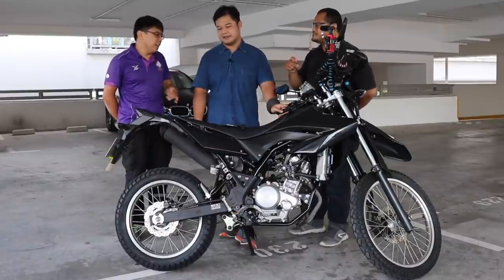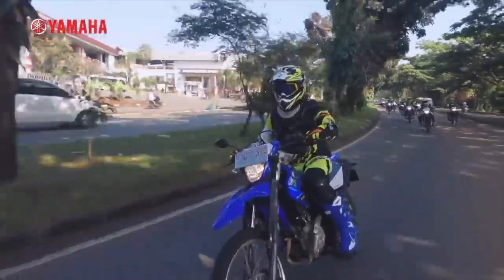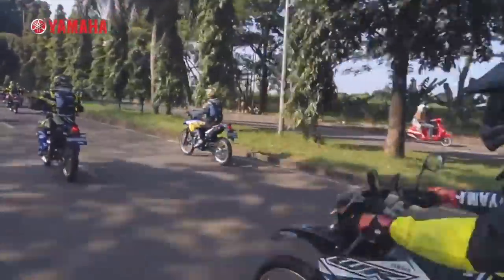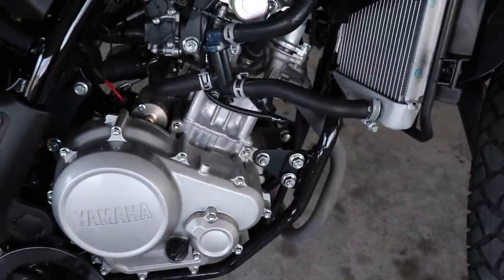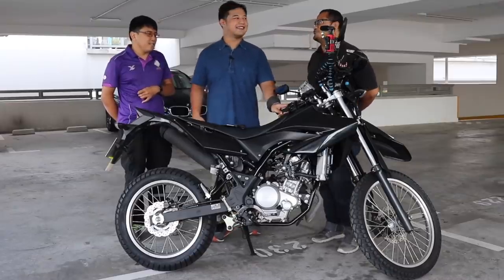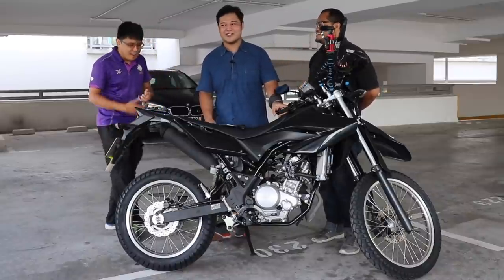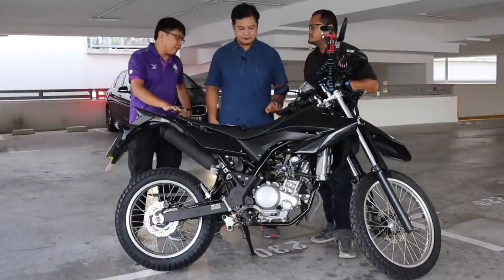I think you told us that. No slipper clutch. The sprocket is bigger than regular bikes, like 51 teeth. So off the line, you can brap all the way. That feeling is there. Of course, a scrambler must have power. We all know that this is a scrambler.